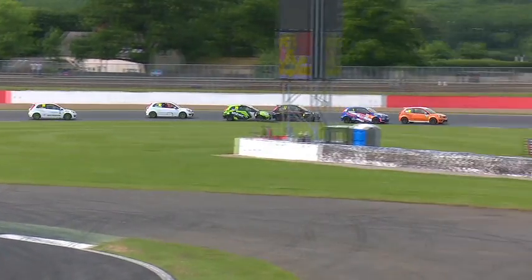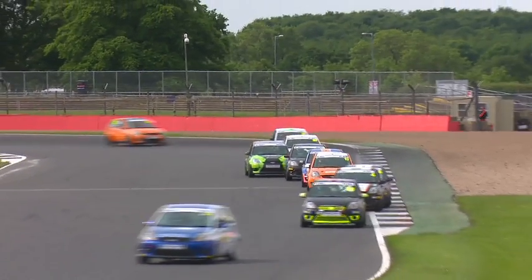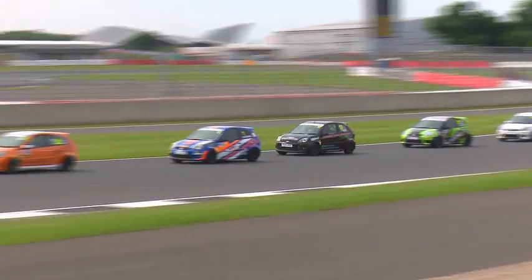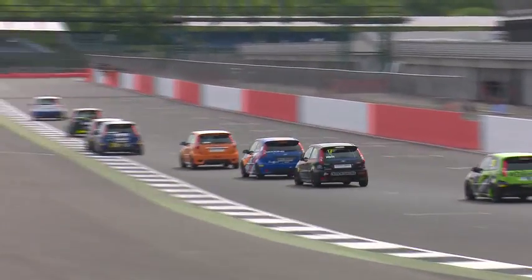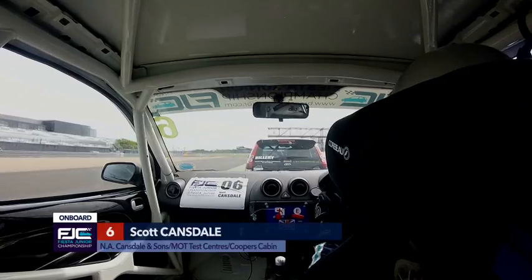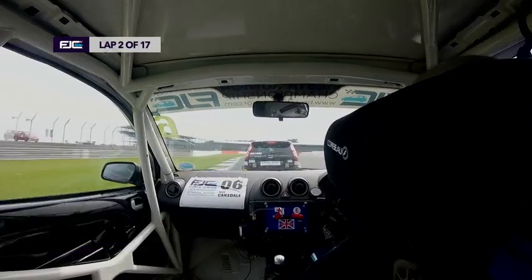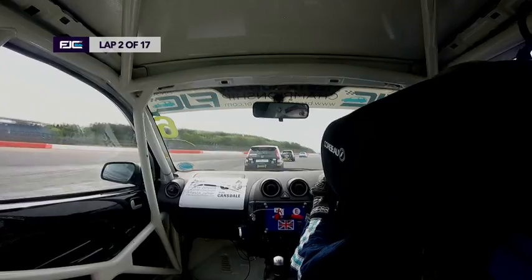It is such an impressive field. James Waite coming under pressure from Matthew Greenwood, the black and green car, with Gus Burton immediately behind. And then Ollie Turner in 22, getting some guidance from Ryan Hooker, ex-Porsche driver, and the superkart star, Jack Layton. Superkart champion, we should add, of course.